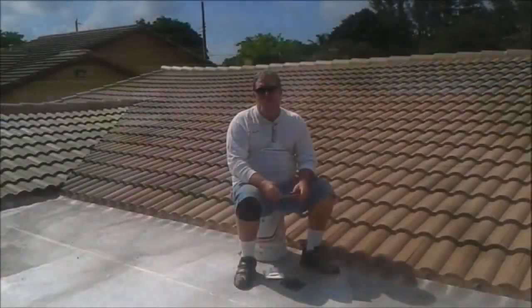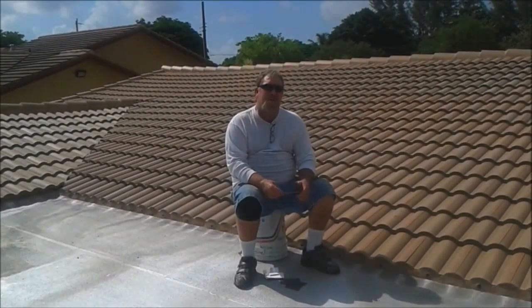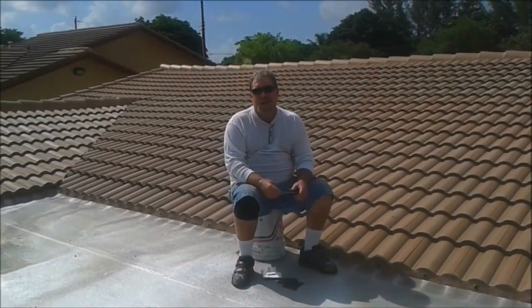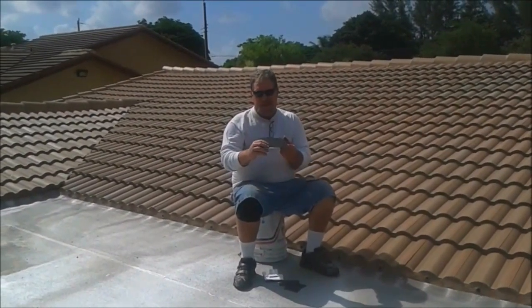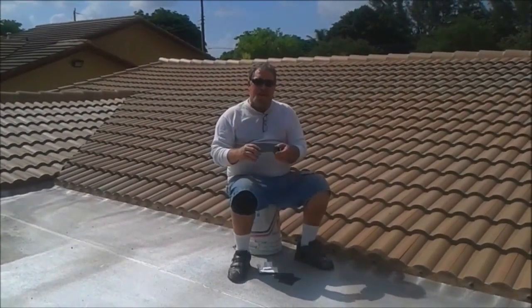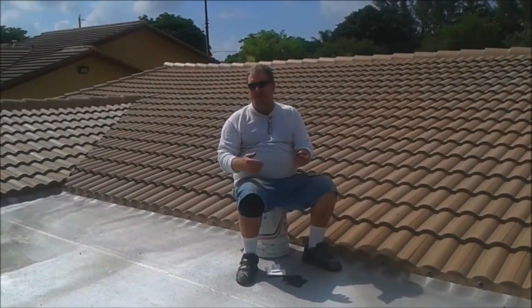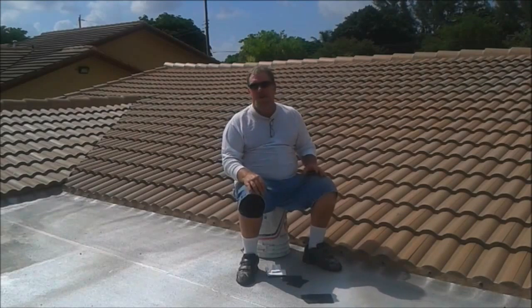For a long time, tile underlayment in South Florida consisted of 30-pound felt and capped to the deck. And this stuff is basically a 90-pound mineral surface roll roof and hot mopped down to the 30-pound. My problem with this stuff is it just can't take the heat, and it's just like paper. It's just asphalt and fiberglass fibers together with granules on top. And for a long time, this is what was in use.